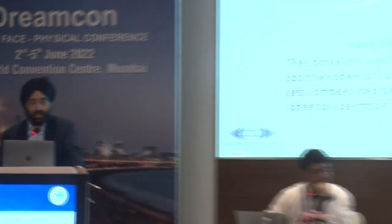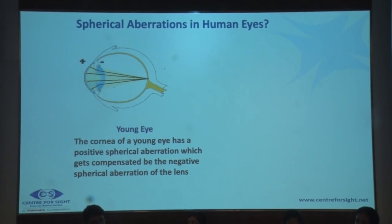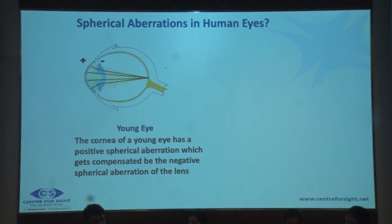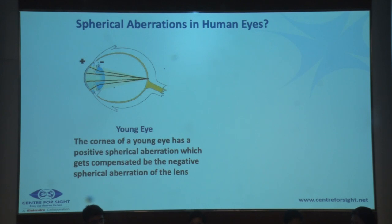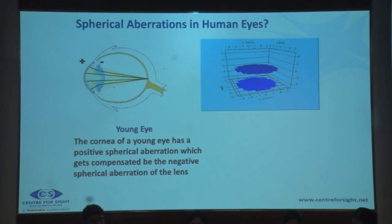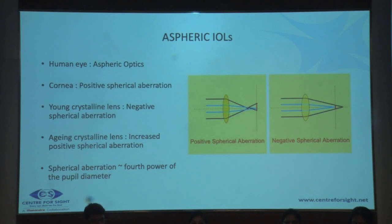One important thing is, I think this is something now standard. I don't know why the companies are still making the spherical, positive spherical lenses. They may be used only in some, but now the aspheric lenses, where we still have to decide whether it is a zero aspheric or a negative one. So which one you want to use? But I think this is very clear: an aspheric lens, a lens which does not compound the spherical aberration, is the standard of care today. I think that should be the standard of care.